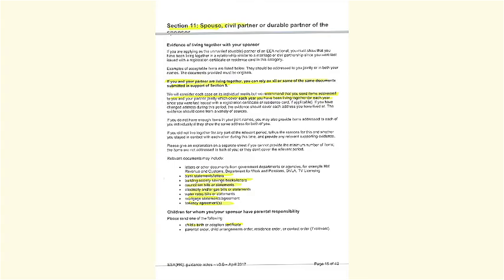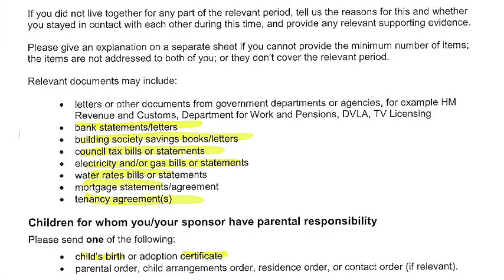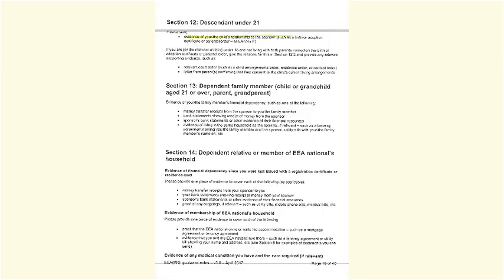The detailed advice on section 11, the spouse in our application, is on page 15 of 40, and it gives details of the evidence that you can give in support of residence. And it's listed in the middle, towards the end of the page. Page 16 gives advice, guidance on the evidence for children under 21 to submit.